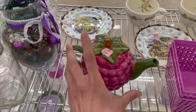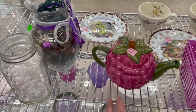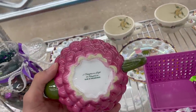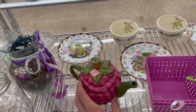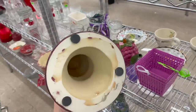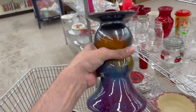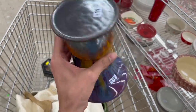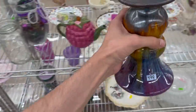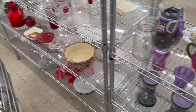I can't remember if we looked at this or not. It looks like grapes or raspberry. Teleflora. Always tricks me. They still have this here. I kind of like it for myself. I'm not sure about it. Nope, I'm leaving it. Once it's $1.49, I'll buy it.